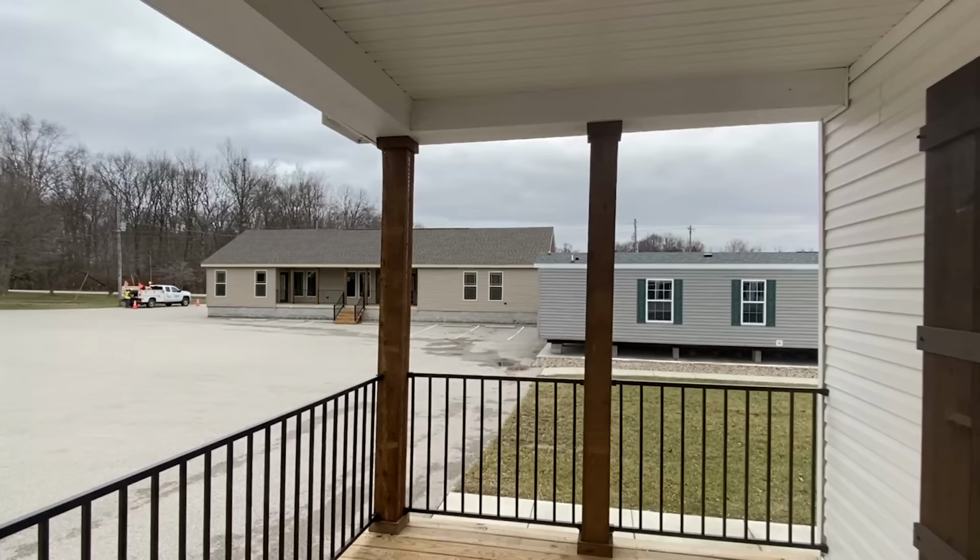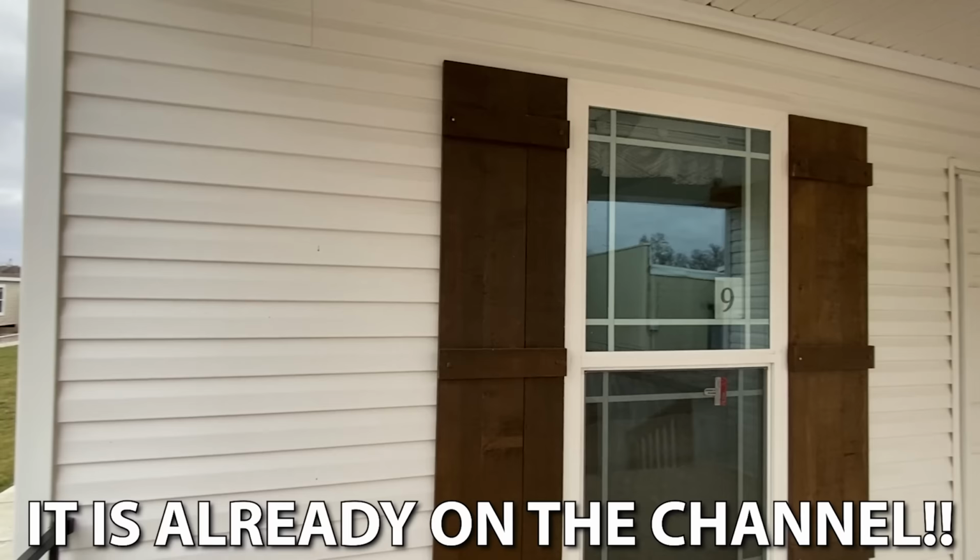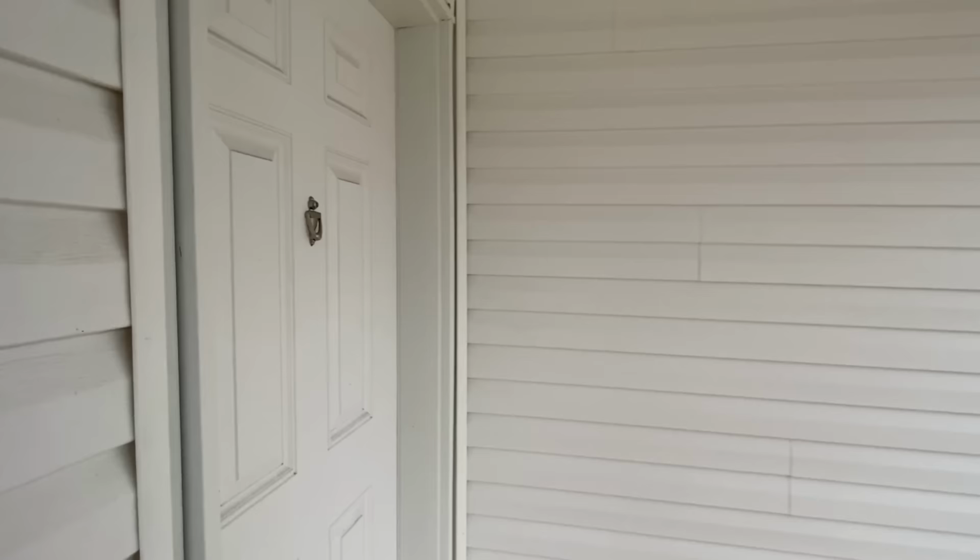That house over there has a porch as well, as you can tell. And it's got like an island outside on it and some other stuff. It's a Deer Valley as well. I don't know if I told y'all this home is a Deer Valley. All right, let's head inside. Open up, here we go.